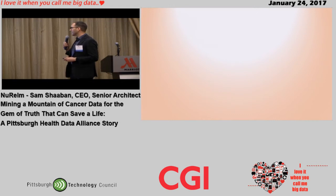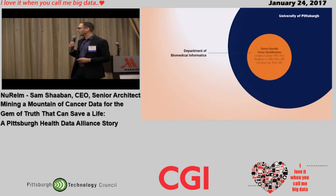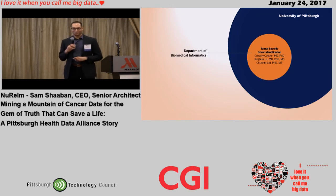So enter our protagonists. We have a team from the University of Pittsburgh that we got introduced to in the Department of Biomedical Informatics that came up with an algorithm that they call tumor-specific driver identification. So TDI for short. It's not a catchy name, but I think they're working on that. But it really tells you what they're trying to do. They had, at the point that we met them, a really functional research system where they could take information in. I'll tell you about how it works in a second. And they could spit out at the end of this process of this algorithm information about what particular mutations drive the cancer in a particular tumor.